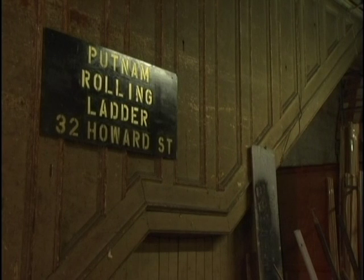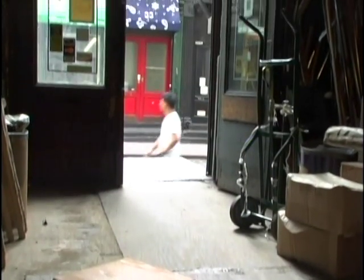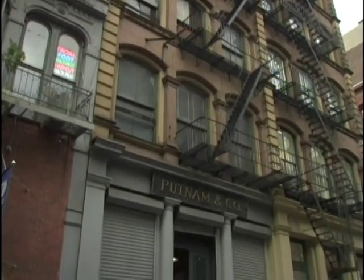The Putnam Rolling Ladder Company recently expanded into the real estate rental business, for it is a cold, hard business fact in New York City. To survive for decades, small businesses must really own their buildings. My father made the decision in the late 40s to buy the building, which was actually the best decision the company made forever, because the neighborhood has really changed and we would have been ousted a long time ago.